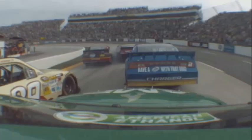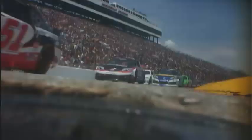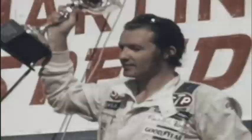very well. So now the Cup cars come back to town, and they have a sense, too, that they're where it all began. But I'll tell you one thing. If people want to see real racing, sooner or later, you have to go to Martinsville.